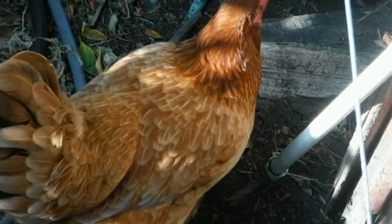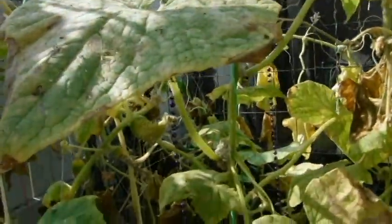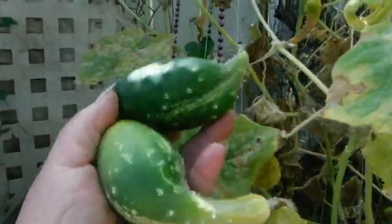Got a beetle. Oh, that went down. No, it didn't go down yet. You got a beetle. You got a beetle. Now it's all gone. I would say the cucumbers are done. Time for them to come out.